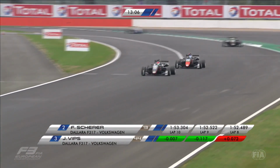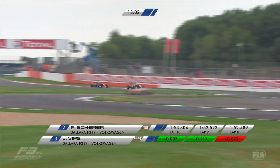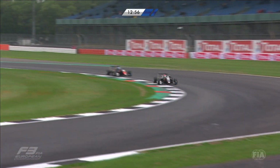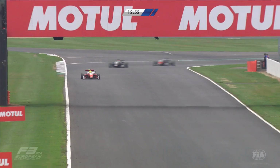Fabio Scherer versus Juri Vips. They are still squabbling as they make the running towards Becketts this time. This, lap 11, remember. We're also getting a good sector time, a personal best down to Marino Sato, but he's a long, long way back. Whereas here, it is all about Scherer defending second place from Vips. Onto Hangar Straight they come.